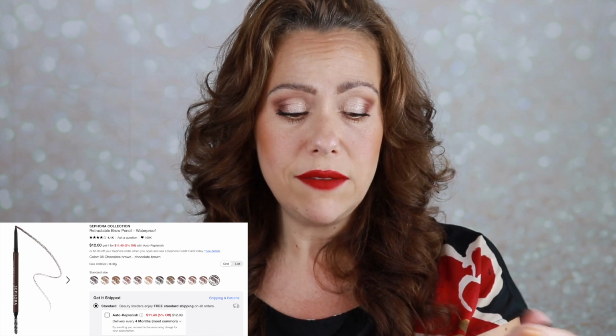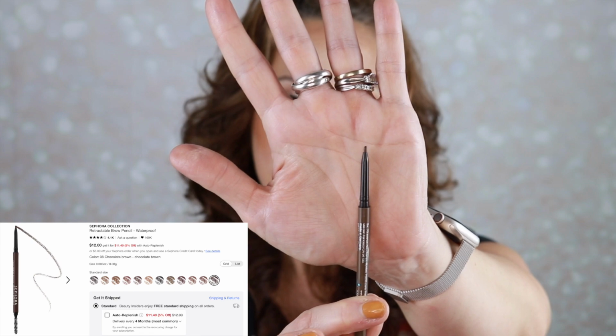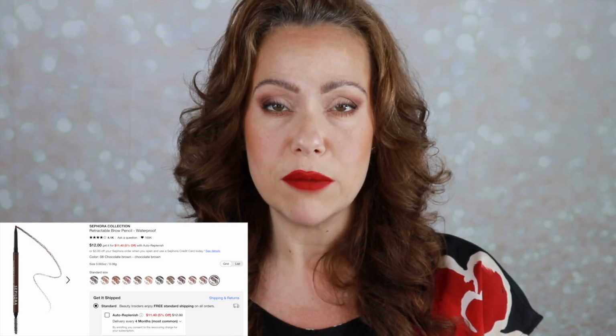So I'm going to point out some of my favorite things. And one of my favorite things is their brow pencil. This is their retractable, waterproof brow pencil. I believe they have a couple different styles. This one is the micro tip. So it's got a micro tip on the one side, and it's got a spoolie on the other. I have purchased this so many times. The shade that I'm into right now is medium brown. This is what I have on today. It's just so easy to flick through the brows, brush through, and then when I'm done with my makeup, I will set it with my brow gel.